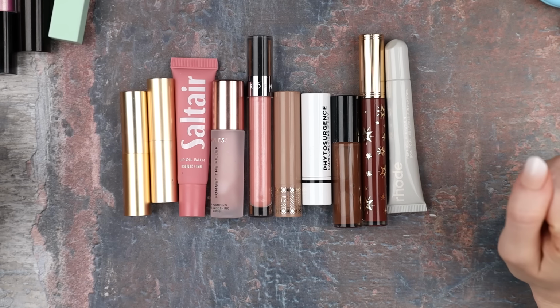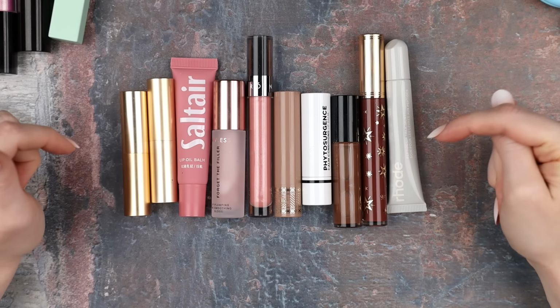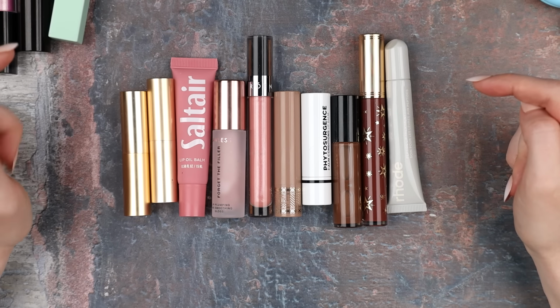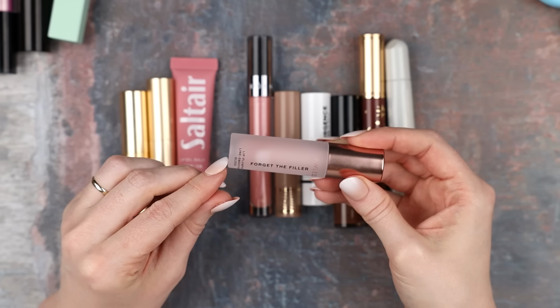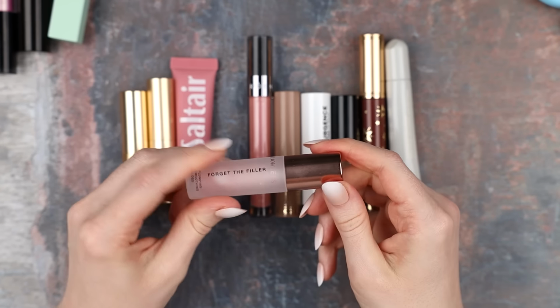Look at these luscious lip products. What a joy to be able to test all of these. Some of these need to stay in purgatory, but I have thoughts on most of them. The ones that need to stay in purgatory that I haven't tested enough to comment on are the Lawless Forget the Filler Plumping Lip Gloss. This is going to stay behind.